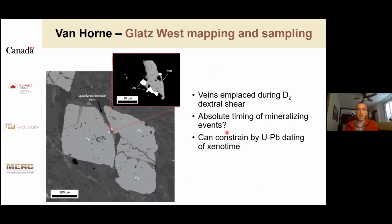We're still looking at some of the mineralization in a little bit more detail. So this is an example of a pyrite that's cross-cut by, so this pyrite's interpreted to be a little bit older in the volcanic rock, but it's cross-cut by these quartz carbonate veins. And what's really cool is if we zoom in on this little area here, we actually see native gold in direct textural association with xenotime, like Jeff was talking about yesterday.